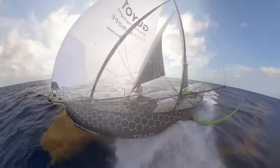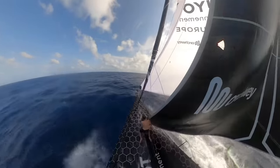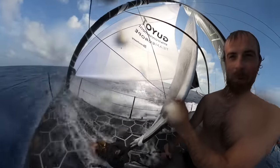With our five Imoca teams all blasting south towards the equator, there is nowhere to shower and clean yourself on board except braving the spray flinging across the bow.